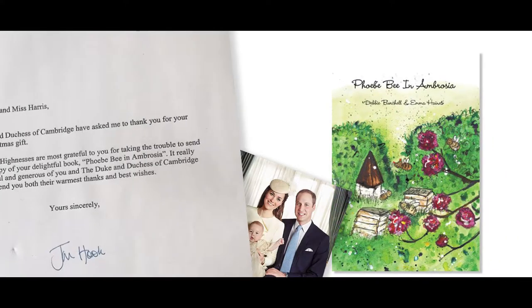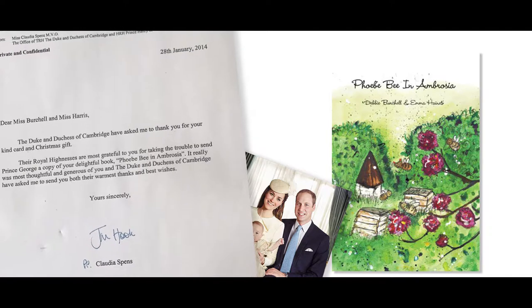I did a painting for my gran of her old poodle, and my gran's chiropodist saw the picture in my gran's house. She loved my work, and so she asked me to be the illustrator for her two books. One of them is called Oh George, Where Have You Been? A few months later, Prince George was born, so she decided to send a book to them to say thank you. They sent me some photos and a letter, so I put it in the shop window because I think that's great.